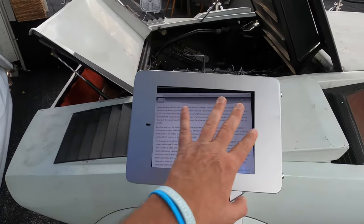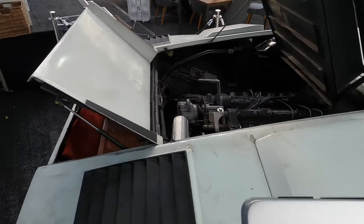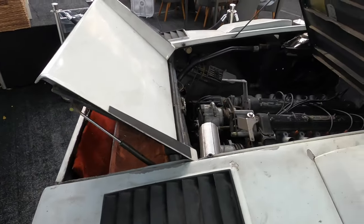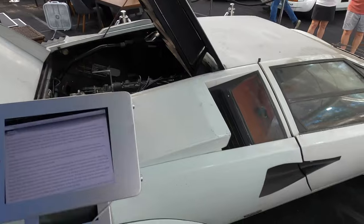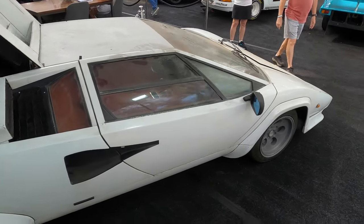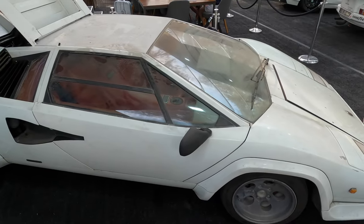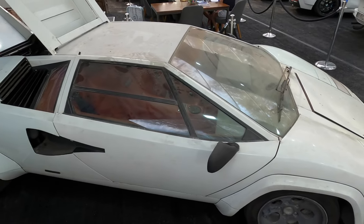There's a lot of information on an iPad that's crooked, and I'm not going to bother y'all with that. And look at the trunk back there, a little tiny trunk, dirty carpeting. Man, this thing is in disrepair, but it's still a glorious car, and I would love to park this in the rain for a little while and let the rain wash it off. I wonder if it's red underneath, like in Cannonball Run.